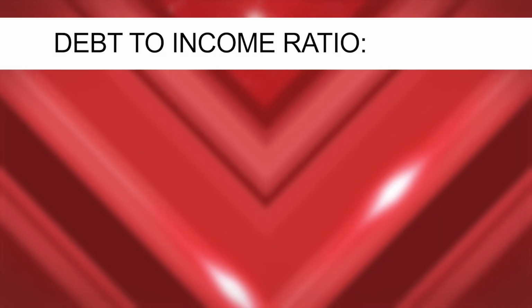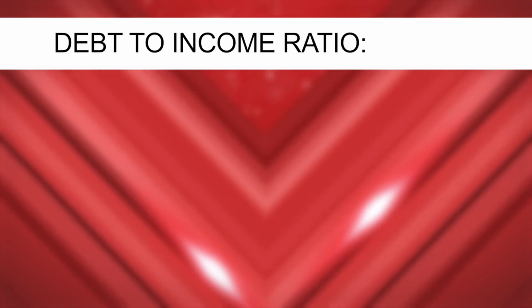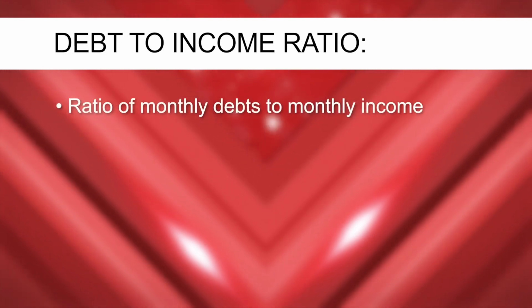Now let's talk about qualification and how we determine how much you can buy or how much you qualify for. The biggest factors that we look at when determining what you qualify for are your credit score and your debt to income ratio. Credit score is pretty self-explanatory. Let's talk a little bit about debt to income ratio. Your debt to income ratio is the ratio of your monthly debts compared to your monthly income.